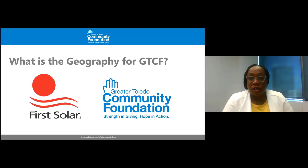So First Solar is an example where the geography is US as well as international, meaning you can apply if you are a 501c3 based in the United States and your project is in the US, or if your project is overseas. And it's also vice versa. If you're an NGO, which is the international equivalent to 501c3, you can apply for this particular fund and the project can be based internationally or in the US. So First Solar does accept applications from everywhere in the US as well as international. So that's one example of the geography being different for that fund versus what we call community funds.